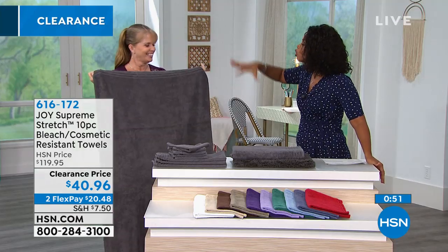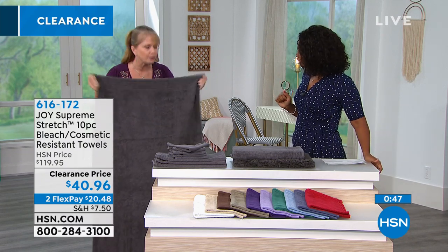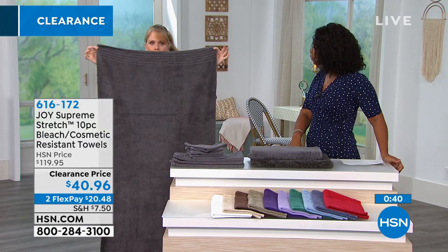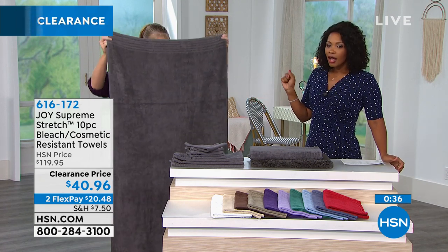No, I love it. It's taller and it's wider too. It absolutely is. And they're just beautiful towels. You talk about a beach towel, this is a beach towel. This is huge. This is a huge, beautiful towel that you can use on the beach.